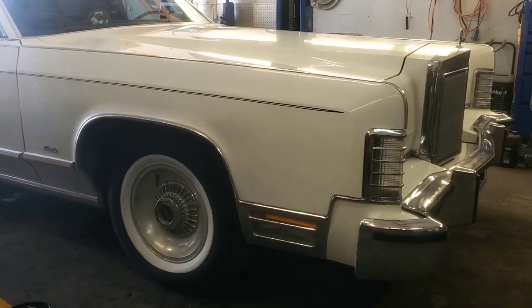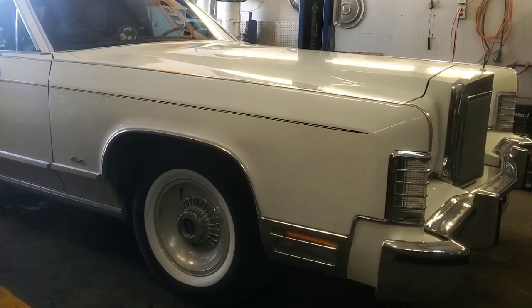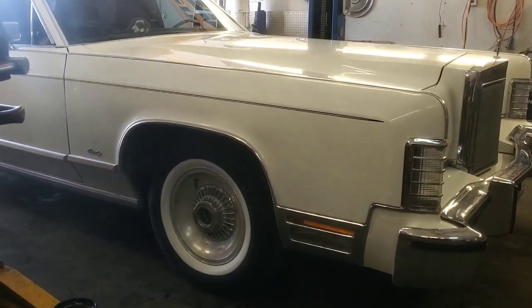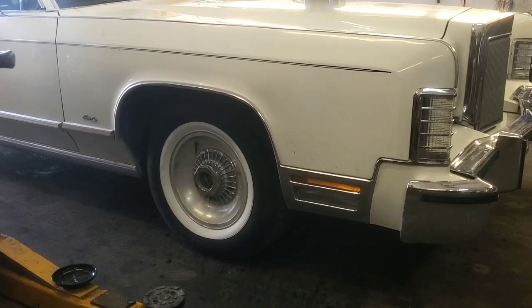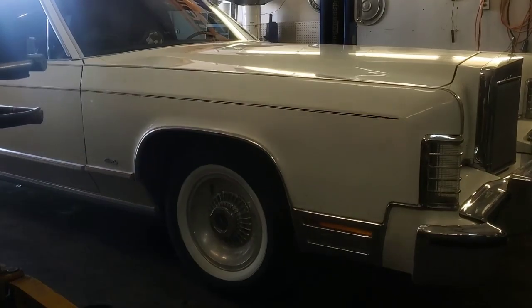Some people will say, I've only put 500 miles on the car, I bought the tires 7 years ago. Well, they're still 7-year-old tires. When you get to about 10 years old, you shouldn't even be really running them on the highway that much, not as a regular daily driver. So anyhow, I'm happy with these so far.